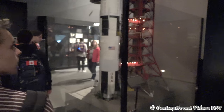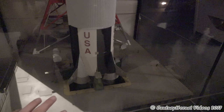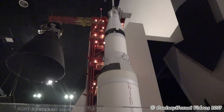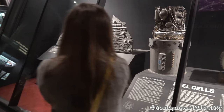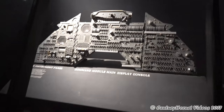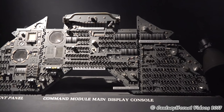There's the model of it. Yeah, so they had five engines at the bottom, and those were the ones that boosted it up. And it went all the way up. That's the rival shots. So the whole thing is the command module display console. Fantastic.